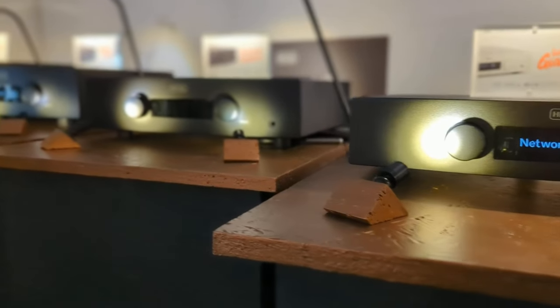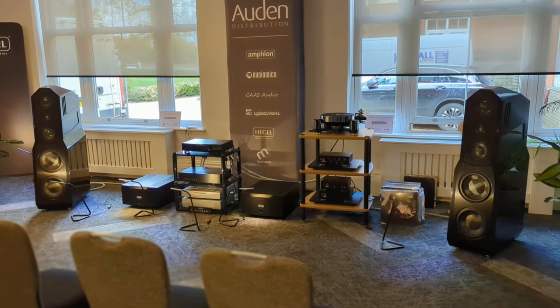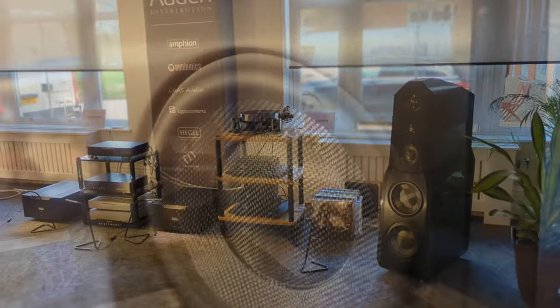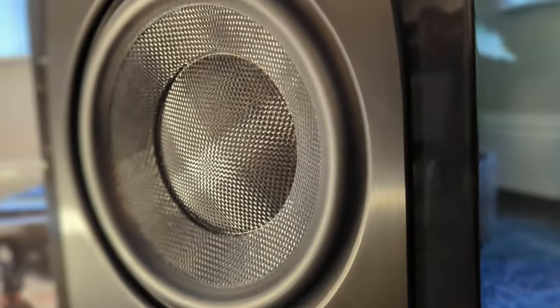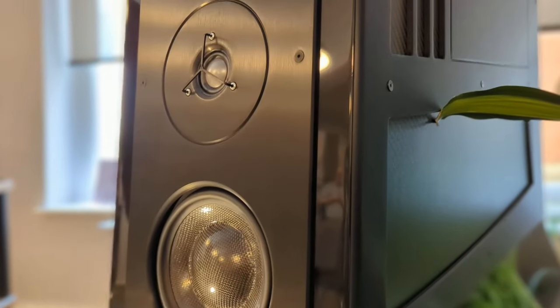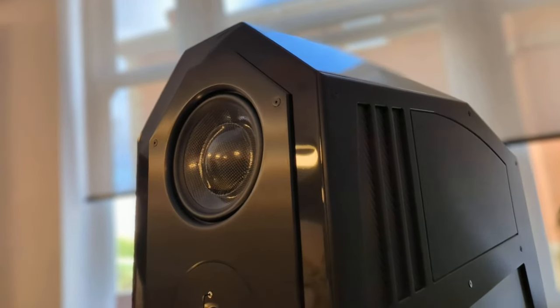Finally, Hegel were on display in the Auden distribution room. They had their P30A preamplifier on display with a pair of H30As for the first time driven in monoblock mode in the UK. The H30As were driving the very American, in a good way, Eggleston Works Virginia loudspeakers in one of the cleanest and best sounding rooms at the show. Anders explained more of the setup.